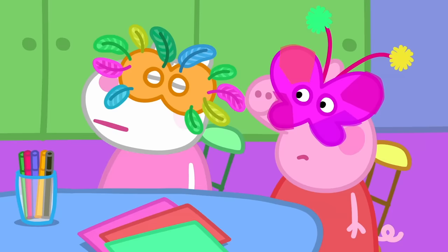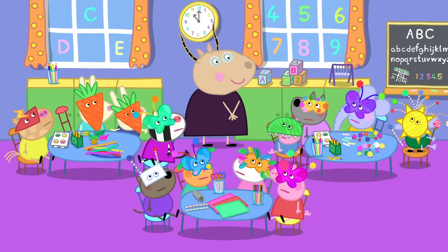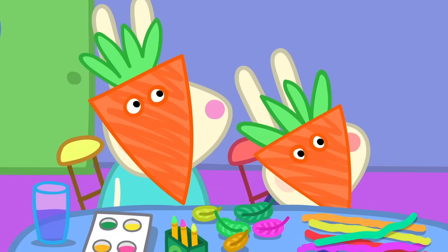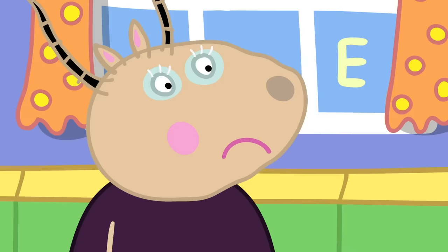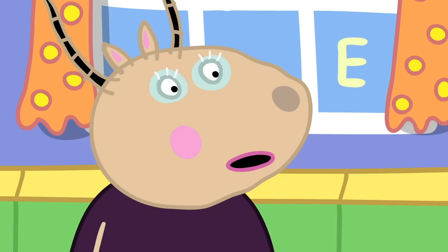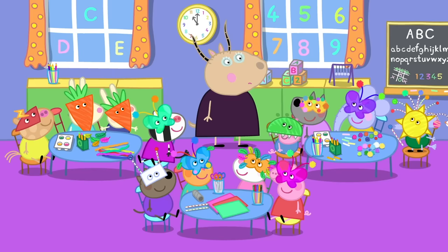Mine would look better with some glitter on it. Please, can we have some glitter, Madam Gazelle? There are lots of other shiny things you can use. Not as good as glitter. No, glitter gets everywhere. There is no getting rid of it once it comes out. It is a menace. But it's so special and magic. Please, can we have some glitter?